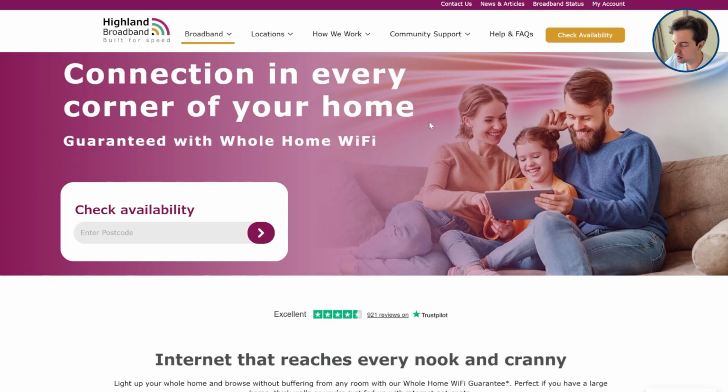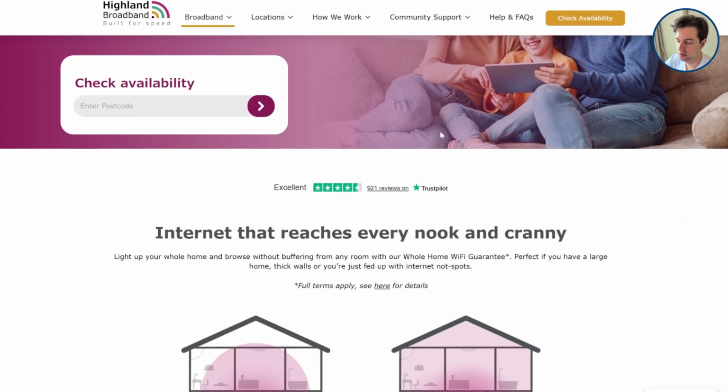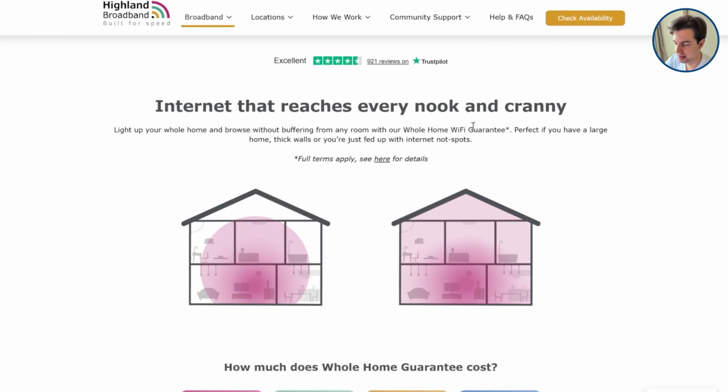These routers, especially the ones on the more expensive plans, perform really well. They're quite good quality units, made by a fairly reputable brand, and they'll deliver good Wi-Fi speeds and signal over distance. Though if you have a lot of brick internal walls, or a really big house, and you're getting one of the 3 cheaper plans, you might like to add on Highland's Wi-Fi extender bundle to get more mesh Wi-Fi nodes to use around the house.